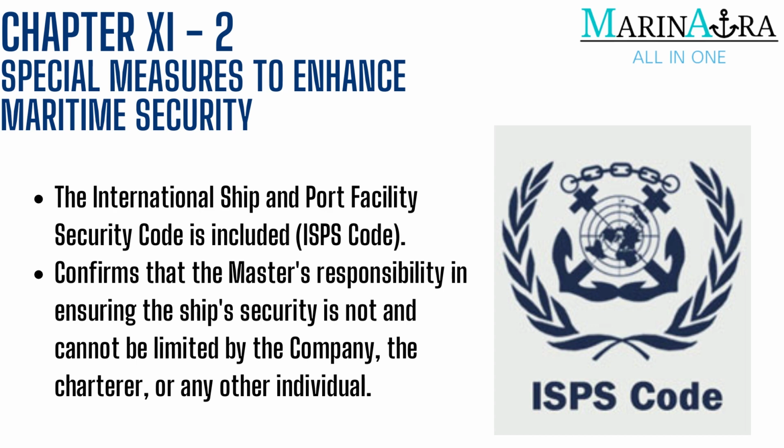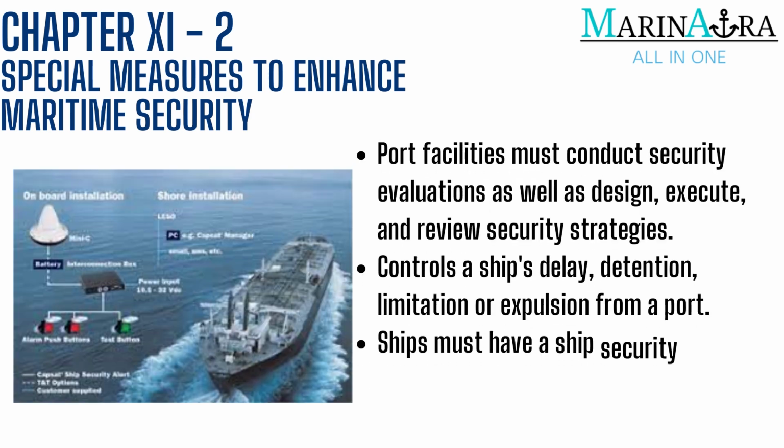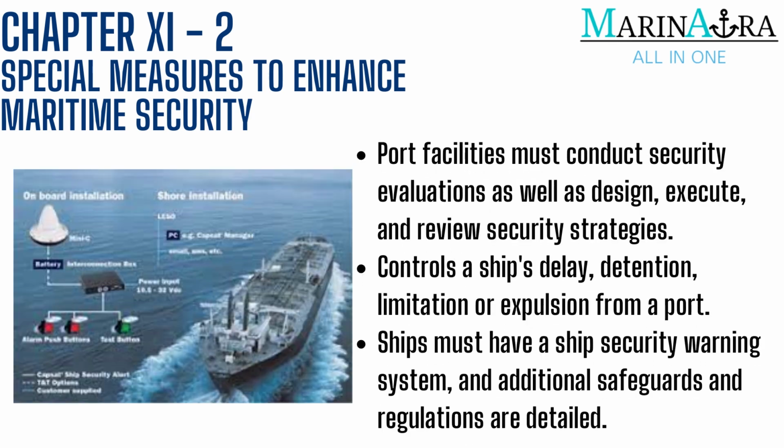Confirms that the master's responsibility in ensuring the ship's security is not and cannot be limited by the company, the charterer, or any other individual. Port facilities must conduct security evaluations as well as design, execute, and review security strategies. Controls a ship's delay, detention, limitation or expulsion from a port. Ships must have a ship security alert system, and additional safeguards and regulations are detailed.